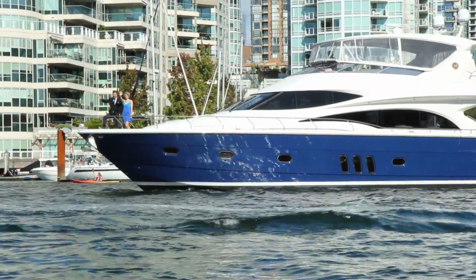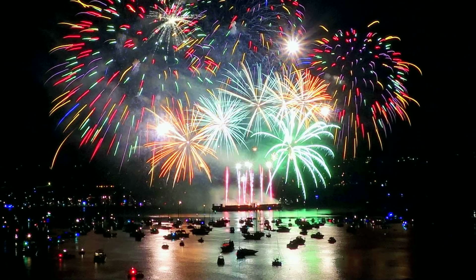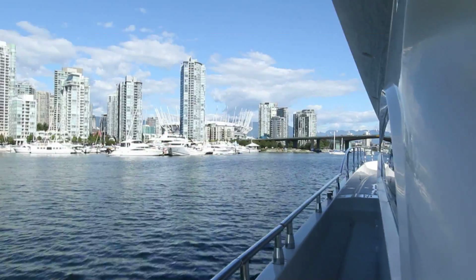And with a yacht this size, it's easy to see why Michael doesn't get much alone time. This boat was made for entertaining. We take friends and family out for fireworks, and it's just a great platform for that. It's a fabulous boat, a dream boat.